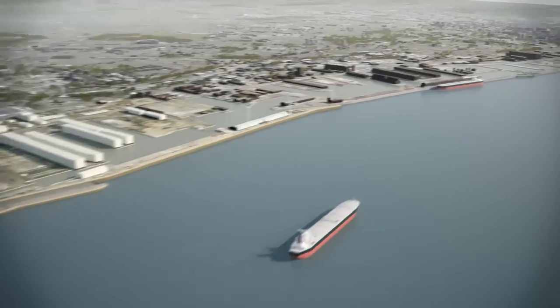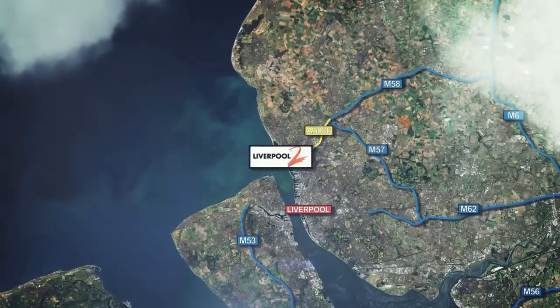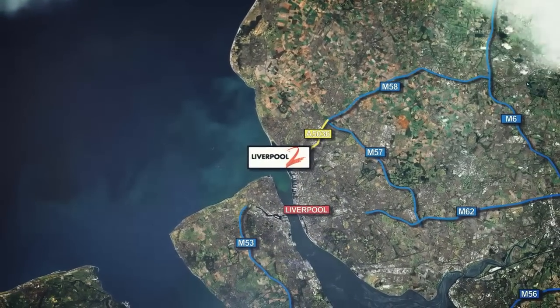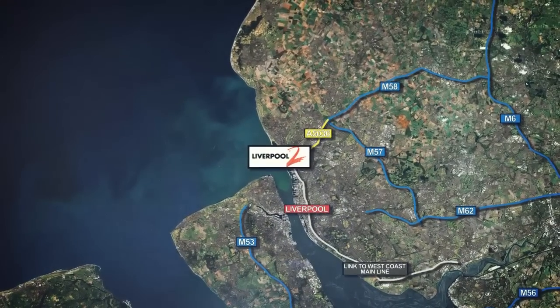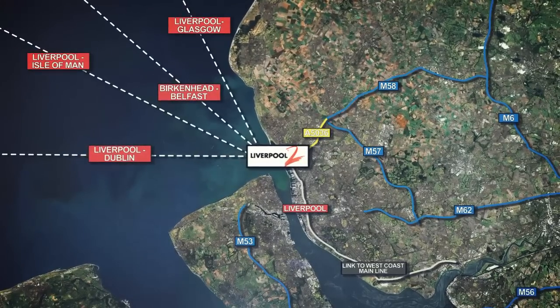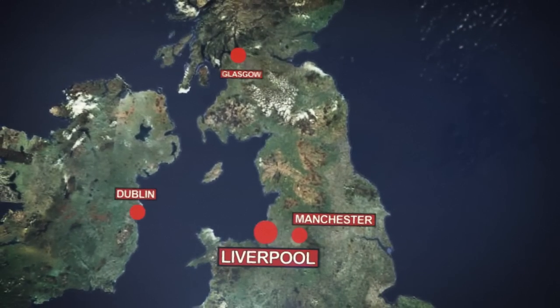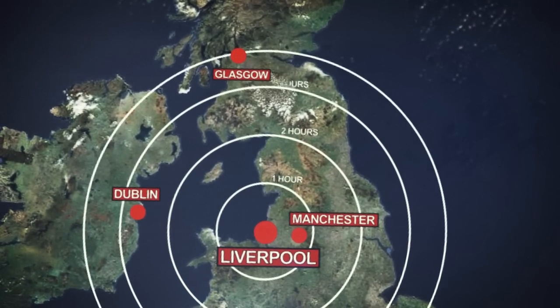Mersey Dock is an existing and substantial water impoundment stretching from Sandon to Seaforth, some 3 miles of waterfront. The Port of Liverpool is well situated, with 10 motorways within 10 miles of the waterway and 10 rail-linked terminals within the port estate. Regular coastal services operate from the Port of Liverpool to Dublin, Isle of Man, Belfast, the River Clyde and Glasgow.